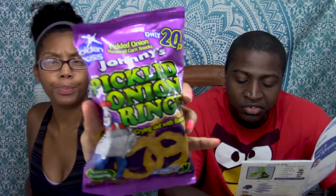But anyway, moving on to the next delicious treat. Johnny's Pickled Onion Rings. Pickled onion corn snack. You won't find weird peanuts. But I think I'm gonna like it. You won't find peanuts at bars in the UK. Their pub tables are adorned with something different. Pickled onions. Small pearl onions soaked in salt, sugar, and vinegar have long been in British pub tradition.